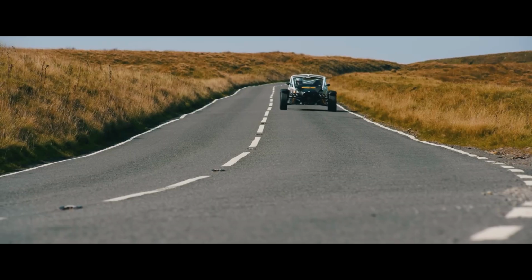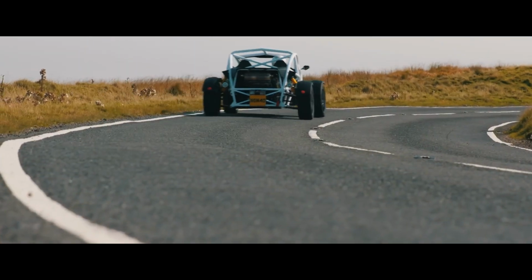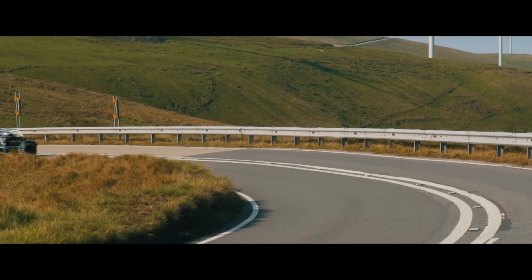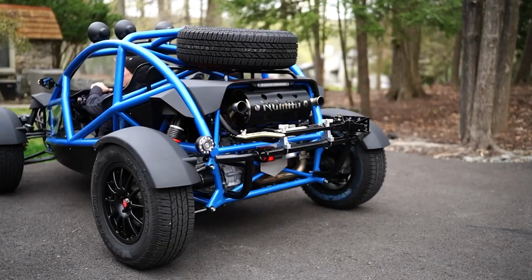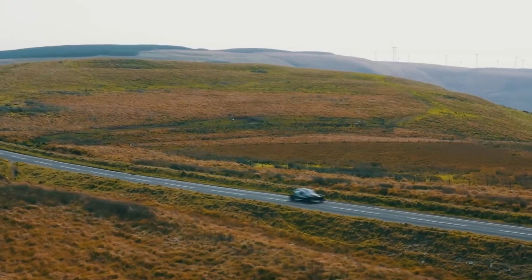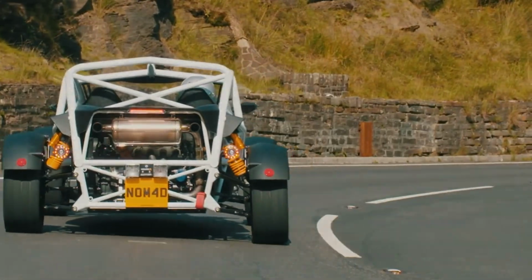It can hit 60 miles per hour in 3.4 seconds and 100 miles per hour in 8.7. It's got a 6-speed manual gearbox like the regular Atom, but the drivetrain is tougher, the suspension is beefier, and the body panels are more flexible. All to make it more versatile on the road, track, or even better yet, deep in a forest.